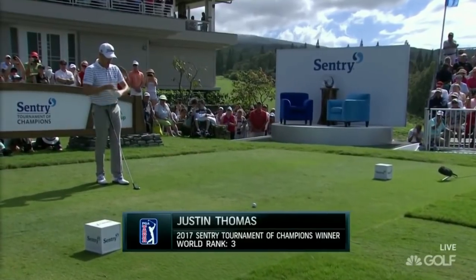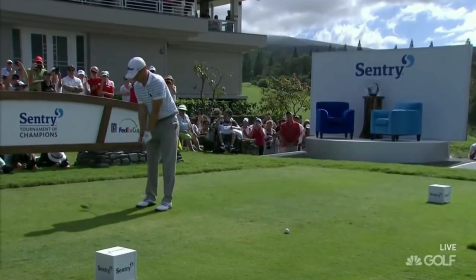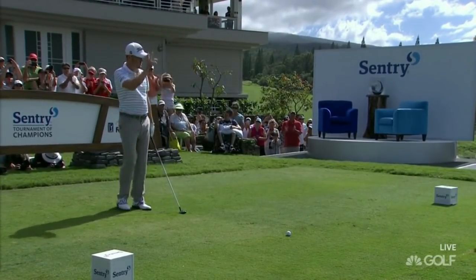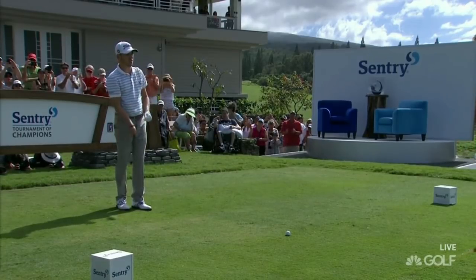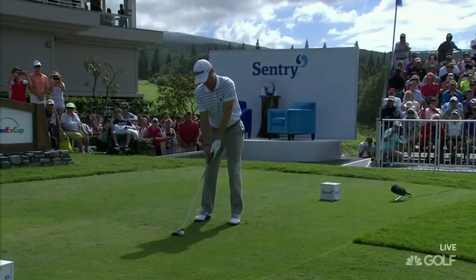He's also the defending champion of the Century Tournament of Champions. From Louisville, Kentucky, Justin Thomas. When you get close to 30 seconds on the first tee Thursday, an introduction here at Kapalua, you know you've had a really special year.